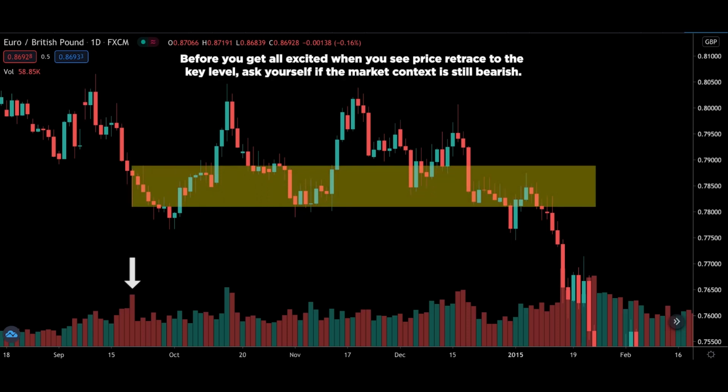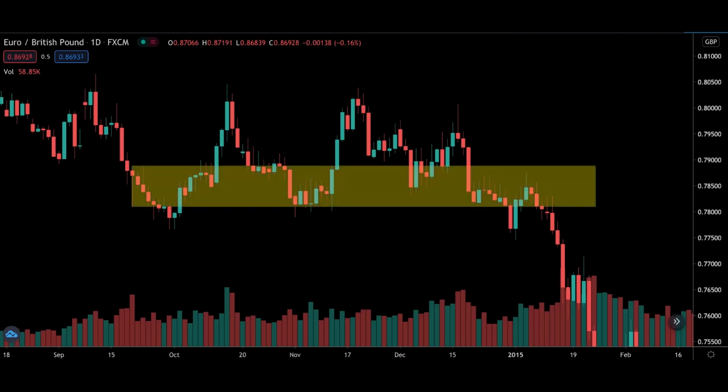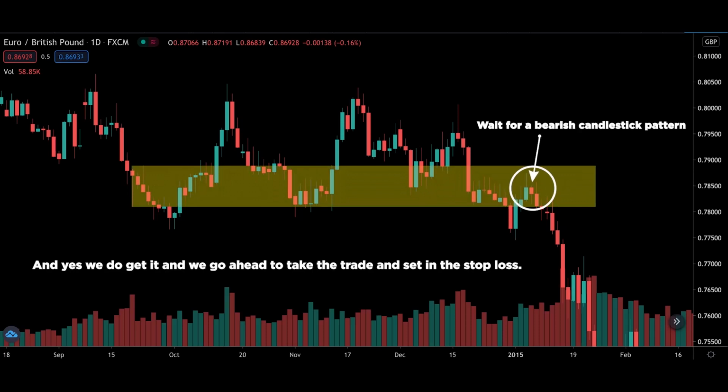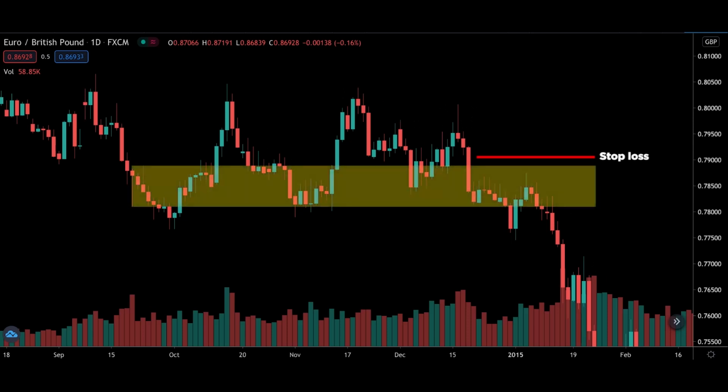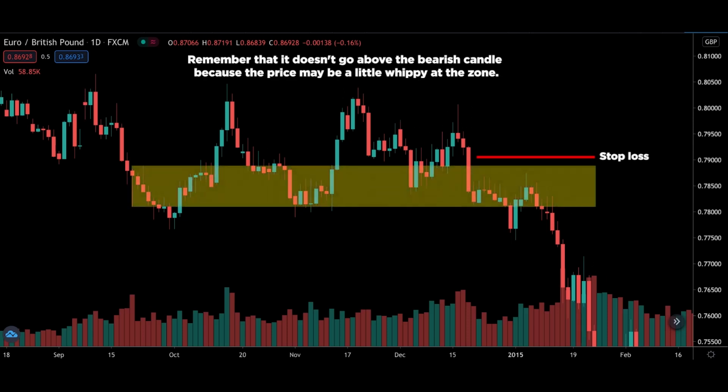Now, before you get all excited, when you see price retrace to the key level, ask yourself if the market context is still bearish. In this case, yes it is, so we go ahead to wait for a bearish candlestick pattern. And yes, we do get it, and we go ahead to take the trade and set in the stop loss. The stop loss goes above the entire zone with a buffer. Remember that it doesn't go above the bearish candle because the price may be a little wimpy at the zone.